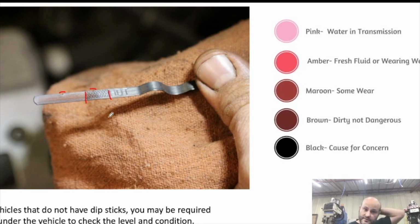Now, this is one style. Another style of transmission dipstick, instead of having notches, it'll actually have holes drilled in the middle here, and in the middle here there'll be two holes, and that'll be your cold indicator. And that'll tell you where to fill it up when it's cold.